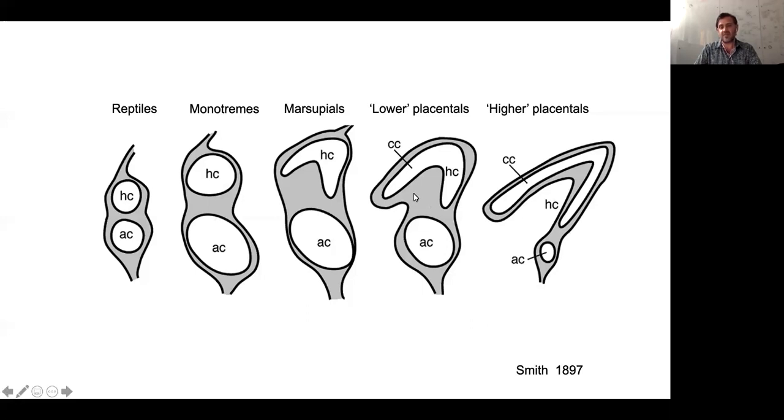He was proposing that there could have been some sort of extension of this territory, and that fibers that would otherwise cross through either the anterior commissure or the hippocampal commissure would now start crossing the midline into more dorsal components to form the corpus callosum proper, as we know it in higher placental animals such as primates or carnivores. So this was a really early insight, and it paved the way for many subsequent developmental studies on the evolution of the corpus callosum.